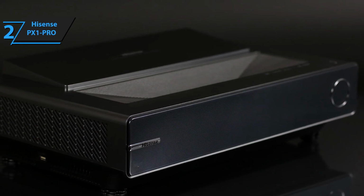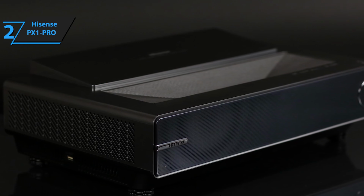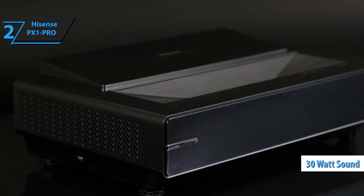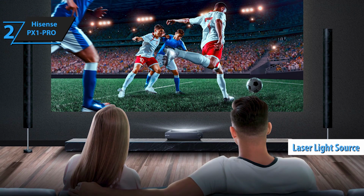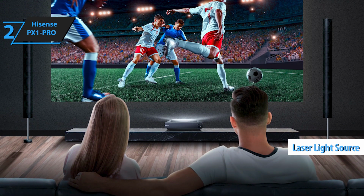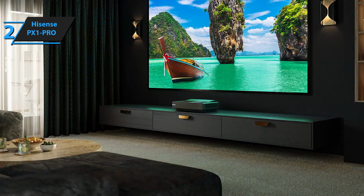Despite its hefty size and weight, the PX1-PRO houses a Trichroma tricolor laser engine, ultra-short throw optics, and a 30-watt stereo sound system with Dolby Atmos processing. The advantage of a laser light source over a traditional lamp is its longevity, with the PX1-PRO promising up to 25,000 hours of life. This means you won't need a replacement for at least a decade or possibly longer.